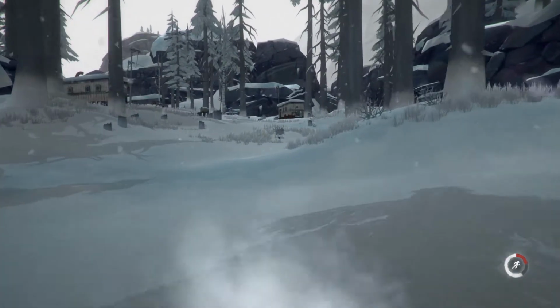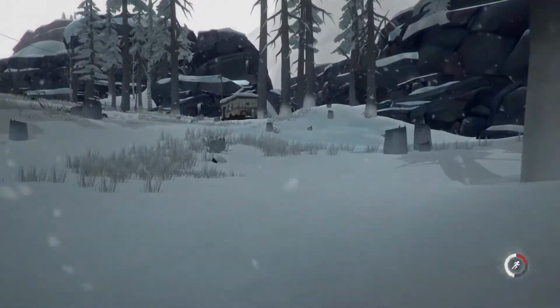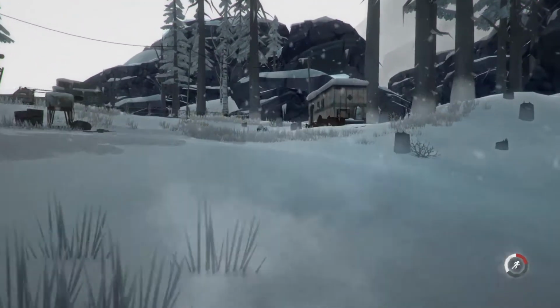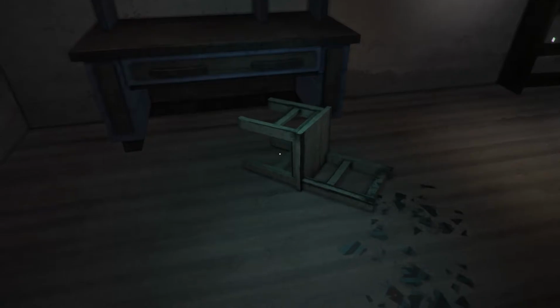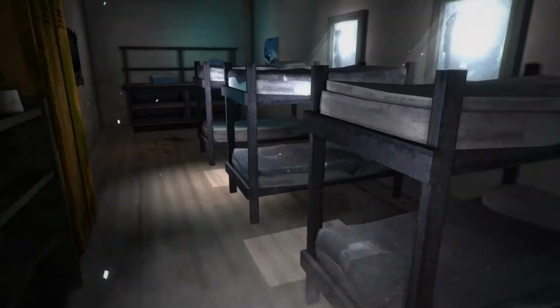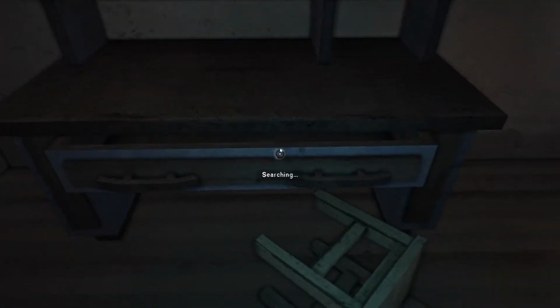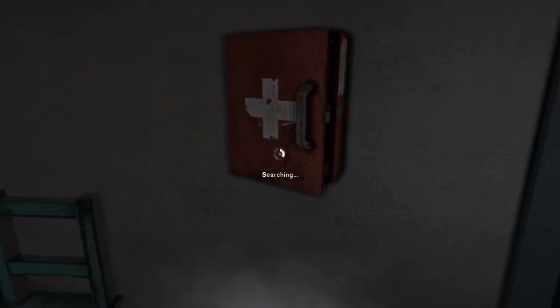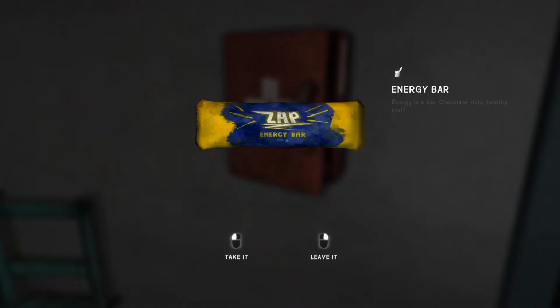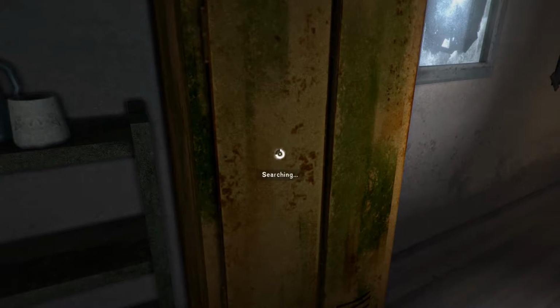Okay, let's see if we can make it to the trailers. Probably not, knowing my luck. Let's see. Okay, I've probably picked the one with nothing in it, then, with my luck. Okay, good. We have a bed and we have some stuff. So let's have a quick look around and see what's in here first off. Nothing in there. This stuff will come in handy. Ooh, energy bar, always good. We've got beds, which we can obviously make use of.